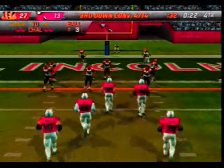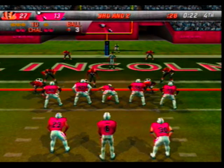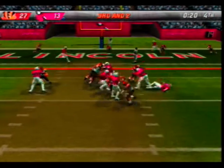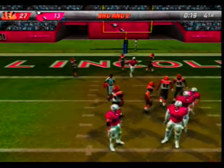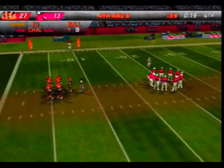Twelfth play of this drive. Gibson will work out of the shotgun. Passing here on third and short. Under pressure. As an offensive lineman, you got to be aware of him coming around to make that play. Because if he gets by you, he's most likely going to get the quarterback.